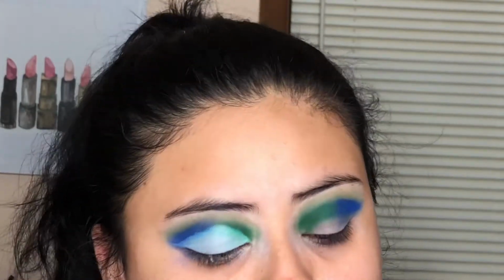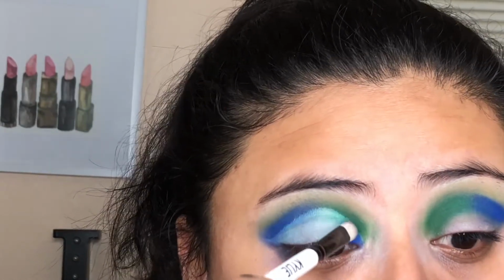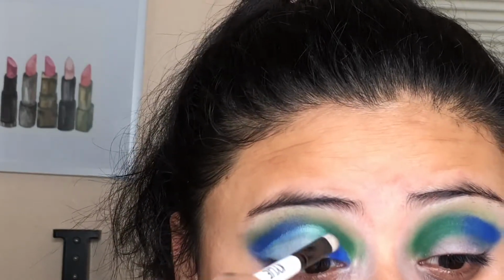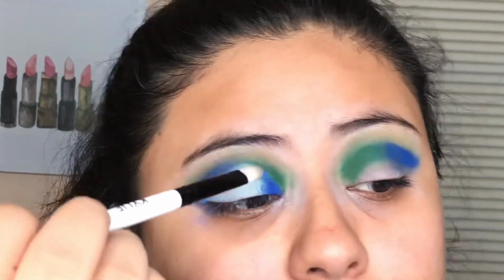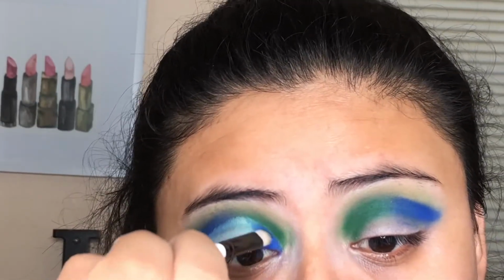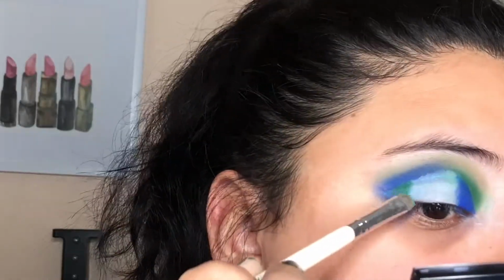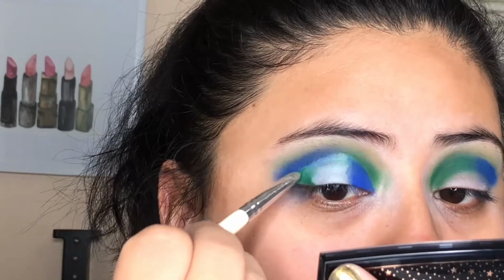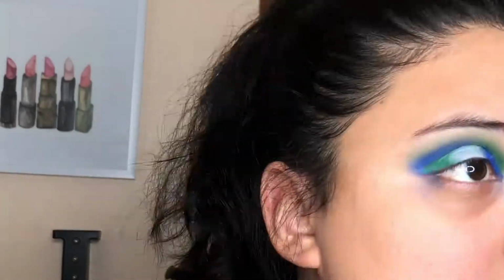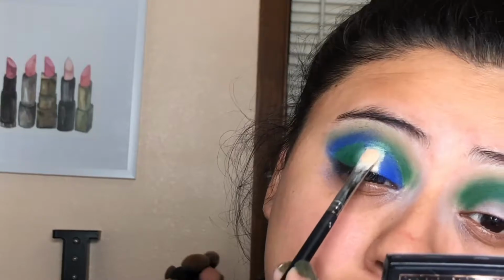So now that I've cut the crease, I'm going to take those same shades I put on the crease, but I'm going to put them on opposite sides of my lid. So where I put the green, I'm going to put blue right below it, and then I'm going to put green right below blue. But I'm just going to put it on the sides, and I'm going to leave the center bare, okay? Alright, so I went ahead and put concealer in that empty space.